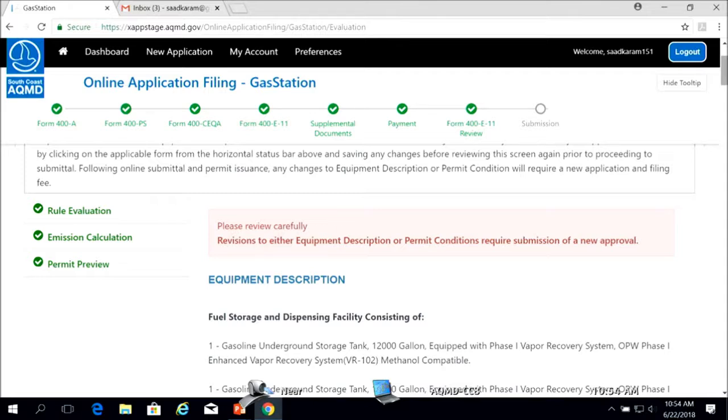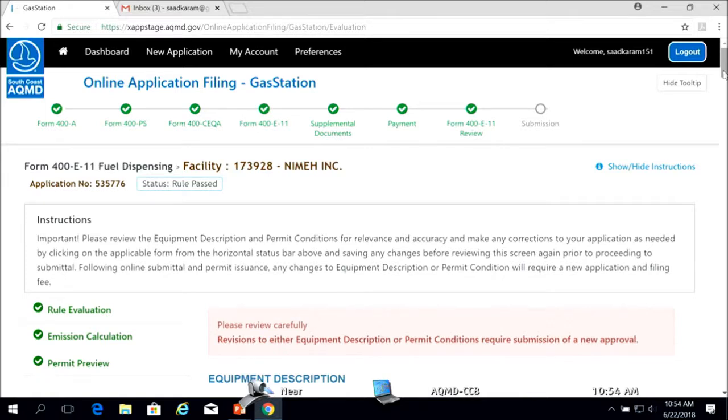David, is this something that maybe a disclaimer on the system could address? That's what it says on this system, in the instructions. If you scroll to the top there. Please review.